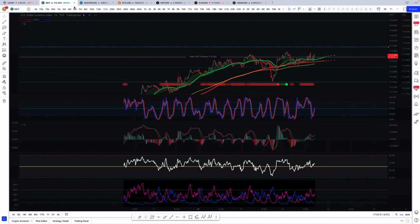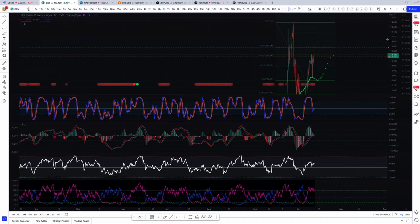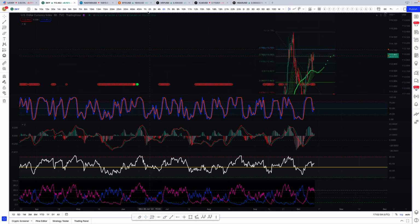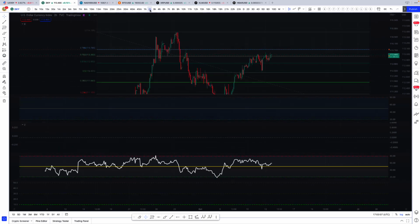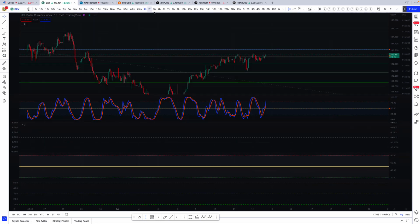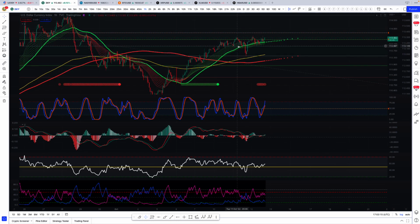So let's go to the dollar, because the dollar has been tricky. If we go to the 6-hour chart, we can see what we were calling for. I think it was yesterday, I think we're looking at the 4-hour chart. Nah, I think it was the 2-hour, the 1-hour. It was the 1-hour. So what we were saying was that it looked like we were going to break down below the EMA ribbon, which we did for a sec.